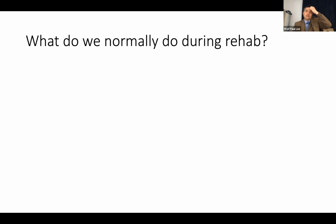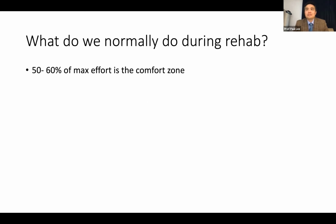Now, the next thing I want to talk about is, what do we normally do during rehabilitation? Because the patient is in so much pain, we don't tend to push as hard as I just talked about. We may give them 50 to 60% of maximum effort in their comfort zone. Sometimes we might not even be able to. If they're injured, they may only be able to do 5% or 10%. So really, there's not much stimulation in the muscle. There's not much metabolites around. We're not tearing those muscles. We may keep the range of motion.